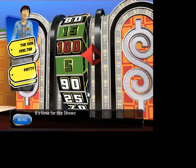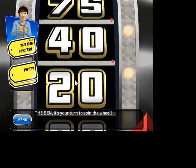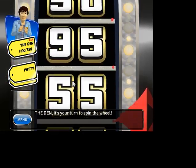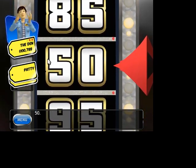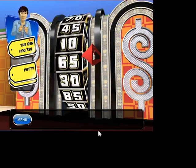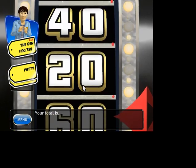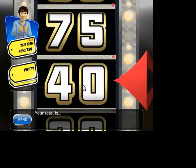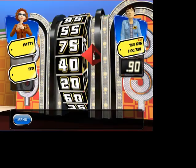It's time for the show. It's your turn to spin the wheel. Yeah, I'm doing $100,000 anyway. 95, stop. 50. Would you like to spin again? Of course, I'm going to spin again. Your total is... I'm going to stay at 50 anyway. Stop. 90. Stand next.